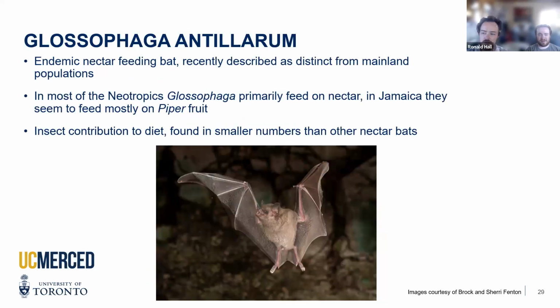And now we're moving into the nectar bats. So this is Glossophaga antillarum. This was described as its own species relatively recently, within the last year. It had previously been considered only a subspecies, but they are substantially different from the ones that you catch in the Yucatan, which would be their closest relative.